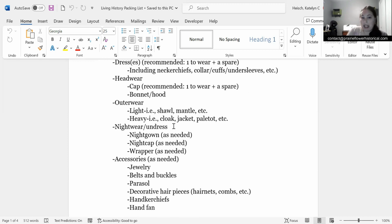So if it was raining, I would probably wear a wool cloak before I'd wear a nice mantle that maybe has a silk lining that could get stained. If it's only slightly chilly, I might wear a shawl. If it's going to be very cold, I might bring a Sontag, just a little wrap, have a shawl, and then I might wear my cloak over all that, or my paletot over all that, just to give myself some extra layers, because there's warmth in the layers.